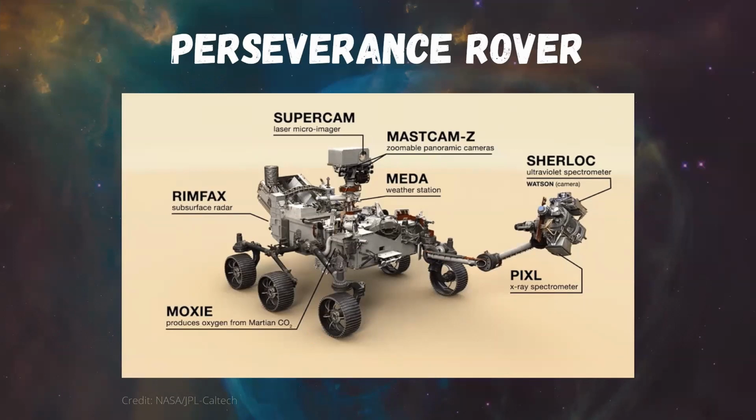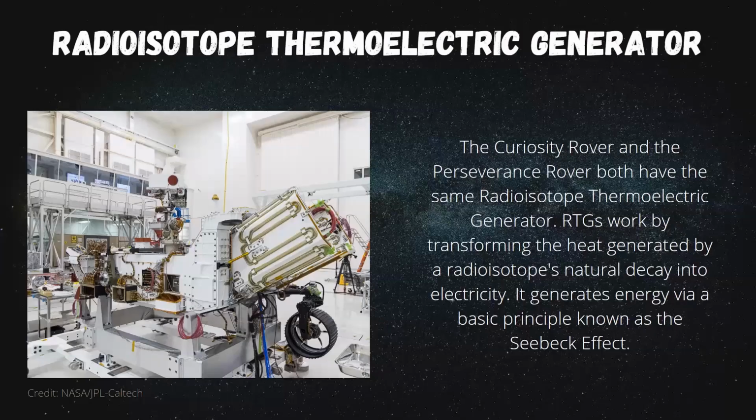The Perseverance rover is one of the largest and heaviest rovers ever launched to Mars by NASA, or we call it JPL, NASA's Jet Propulsion Laboratory. And yeah, so talking about this slide only.